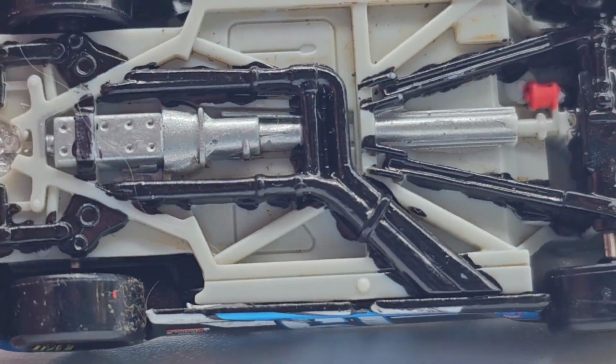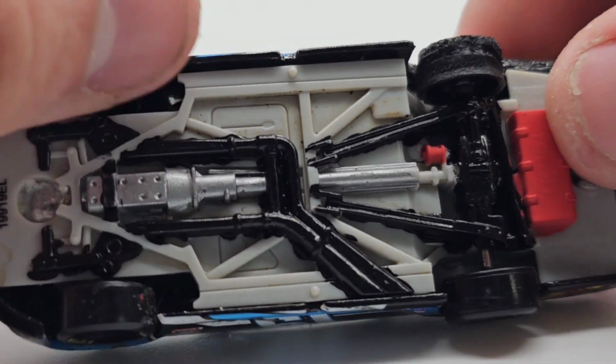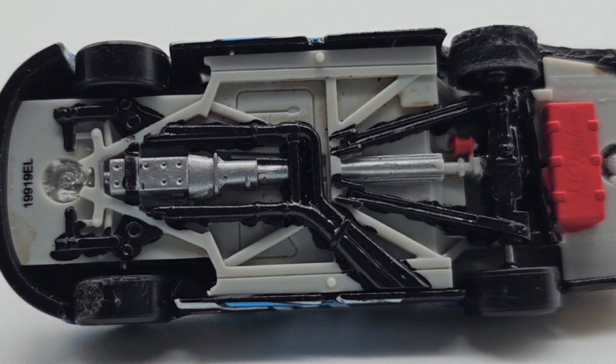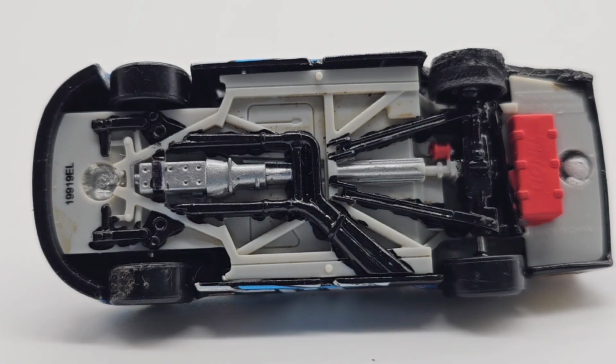And for the underneath, I do this with all my customs. We do have some undercarriage detail. It is a little dirty on the bottom. Again, this is kind of an older car, so just kind of wear and tear through the years, I guess. But it's the same detail I always do.